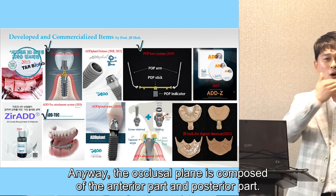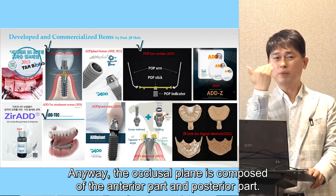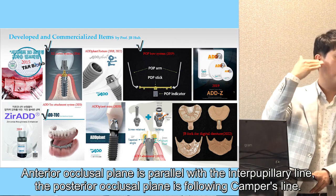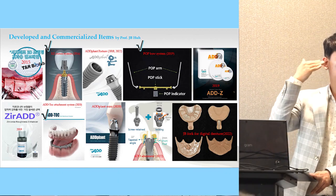Understand? So anyway, the occlusal plane is composed of the anterior part and the posterior part. The anterior occlusal plane is parallel with the interpupillary line. The posterior occlusal plane follows the Camper's line, you know?